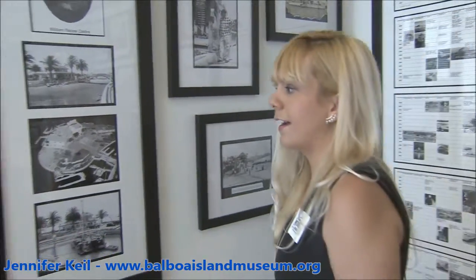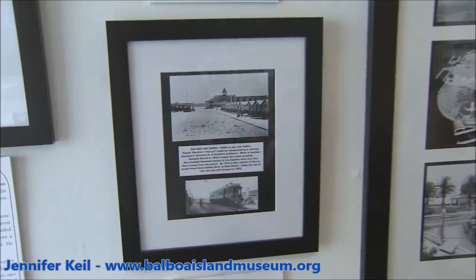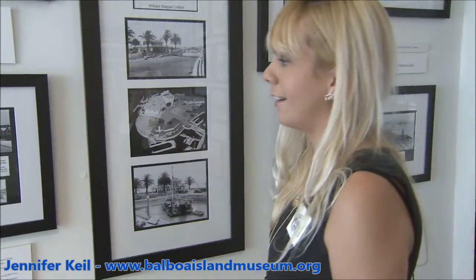He was brilliant in the fact that he brought the red car down here. Most of our residents traveled from LA to the area via this very efficient system. Most were from Pasadena. Collins was able to sell them a very inexpensive lot. We have seen early advertisements in the ferry display for $250 and around $600 at the time. It varied based on the Depression and war years.